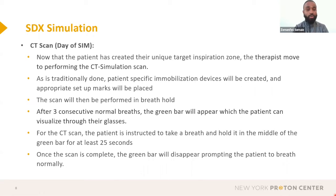And depending how long the area or region of interest in treatment is, your scan can vary between 20 to 30 seconds. So you want to let them know, hold it as long as you can. And once you complete your scan, then you let your patient go ahead and breathe out normally. With SDX, you are still able to do any type of contrast scanning, oral or IV, whichever, you just have to time it properly so that when the patient is in their breath hold, you start your scan with the IV. All right, we can move on to the next slide.